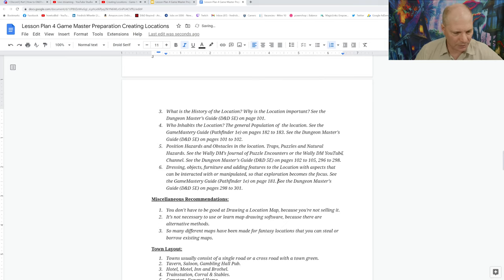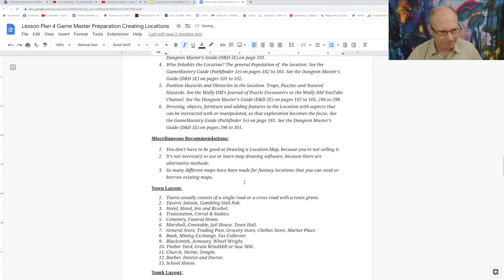Because each location within the Game Master's Book of Random Encounters is basically a room with a description, and it has a map and some suggestions on how to run an encounter there. Okay, so that's that bit done.